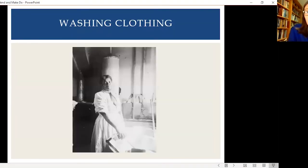And so for women, this turned out to be something of an entrepreneurial activity. Domestic servants in the 19th century tended to be drawn from the white working classes, the immigrant classes, African-American women.